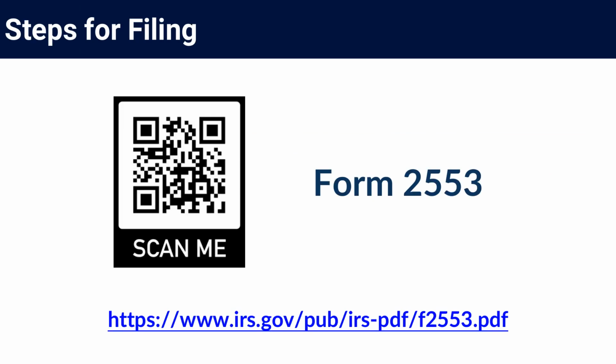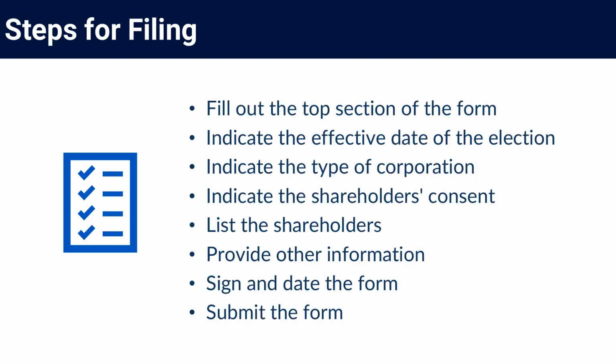To start, download and print a copy of the form by scanning the QR code shown here or visiting the IRS website at the bottom of the screen. Once you have the documents, go through the following steps to fill out Form 2553. Begin by filling out the top section of the form. This includes your corporation's name, address, EIN, date of incorporation, and tax year.